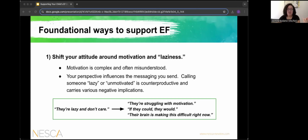Another thing that you could be implying is that your child has an intrinsic personality flaw because they can't seem to muster this motivation you speak of. You may be implying that your child has personal responsibility for their motivation level when we know that any individual is not functioning in isolation. And you can be implying that your child holds the blame for any lack of success, where again, they're not functioning in isolation. So using this language can lead to some difficulties with their self-esteem, or actually be counterproductive and make them feel even less motivated to complete the task.